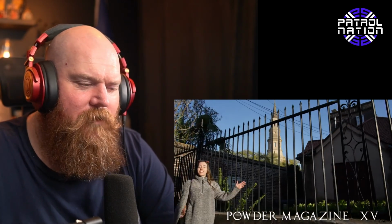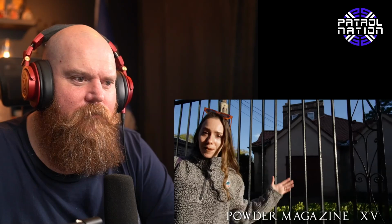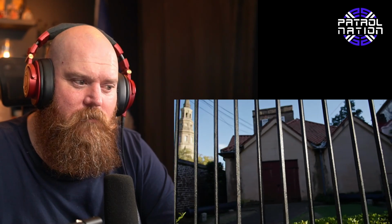Is that a cannon? Okay, that's the Powder Magazine, which is the oldest public building in Charleston. It was built in 1713. It was used to store gunpowder throughout the entire American Revolutionary War. Oh, wow.